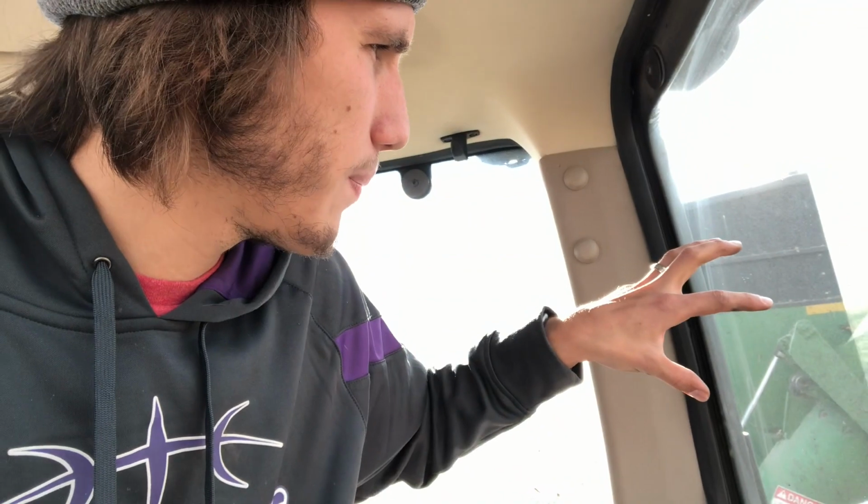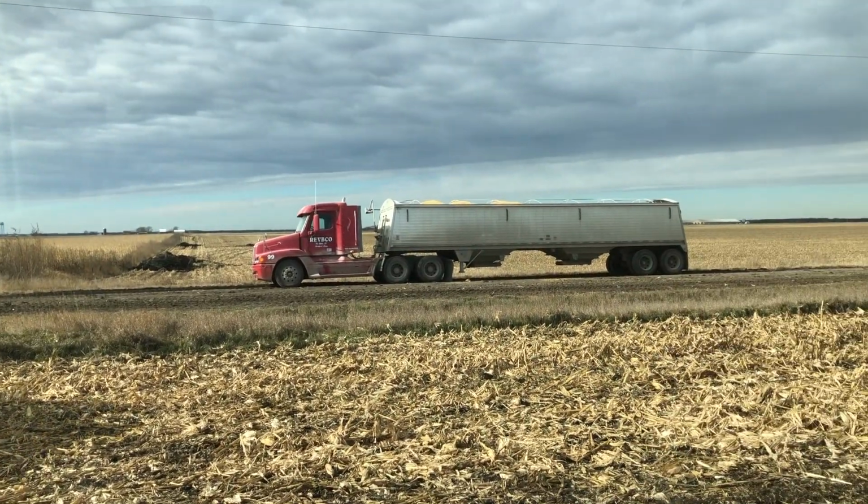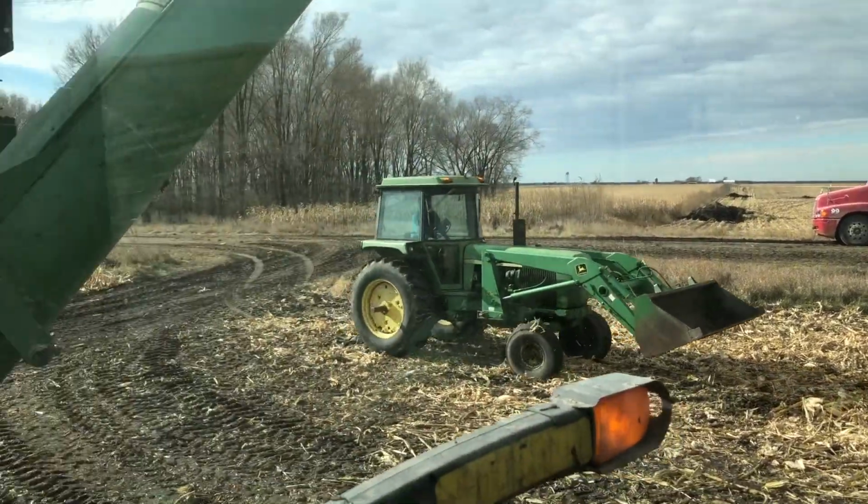But either way, Dad's bringing over the loader tractor because we don't want to make a mess like we did last time. Brian's calling a neighbor to see if we can borrow a cart because we just don't have the time to mess with this right now. We're trying to get done today. There's a storm coming tomorrow. Time is against us, but we'll do what we can. Just load. Couldn't even fill one truck, half a truck.